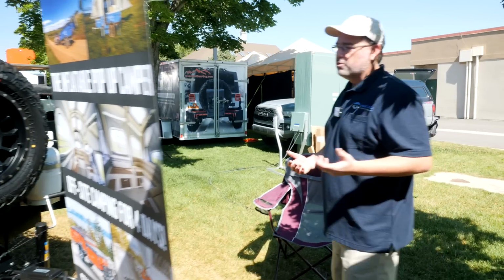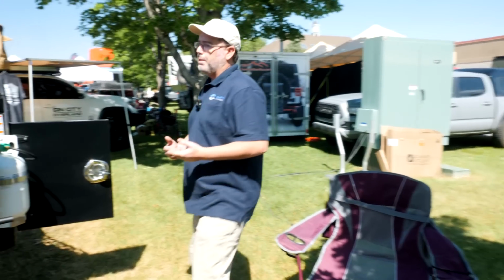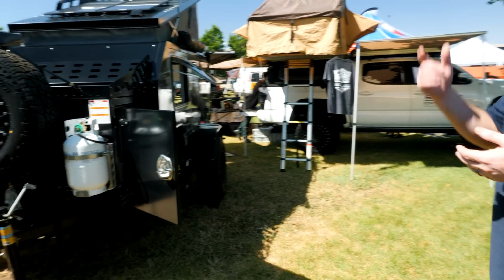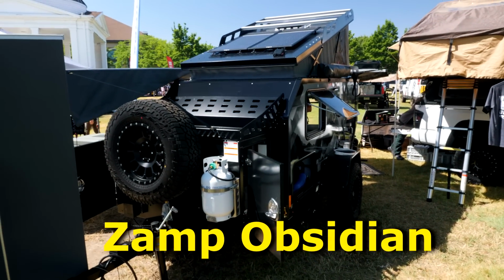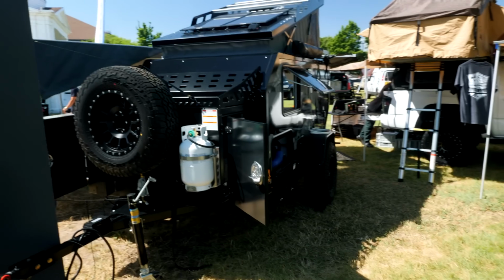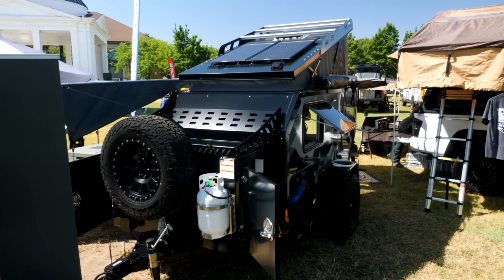One of the things we like to do the most on the Mission Overlands is outfit them with a good power system. So with this one, you can see we've mounted the Zamp Obsidian Solar Panels on the roof. So what are these Obsidian panels from Zamp? Well, as you know, I'm not a big fan of the Zamp panels because I find them just too heavy, too thick, too overbuilt. And this is Zamp's solution to this issue.